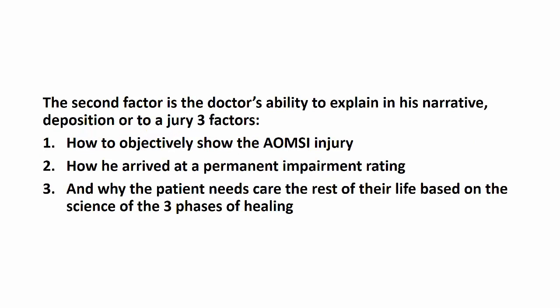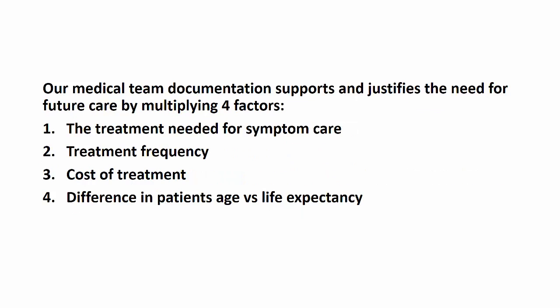Now, the second factor is the doctor's ability to explain in his narrative, deposition, or to a jury 3 factors. Number 1 is how to objectively show the LMSI injury. Number 2 is how he arrived at a permanent impairment rating. And number 3 is why the patient needs care the rest of their life based on the science of the 3 phases of healing.